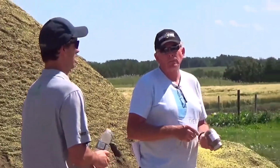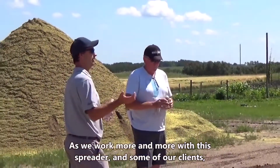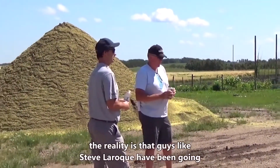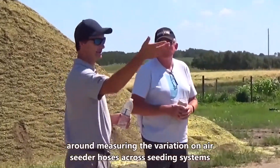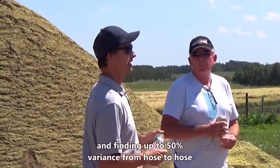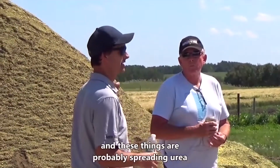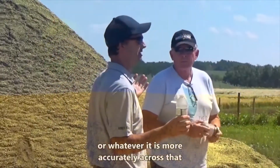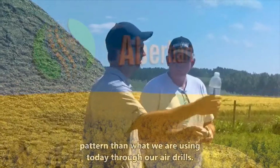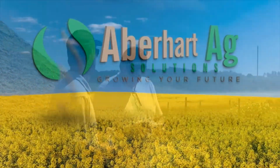And as we work more and more with this spreader, the reality is guys like Steve LaRock have been going around measuring air seeder hoses across seeding systems and finding up to 50% variance from hose to hose, from one end of the machine to the other. And these spreaders, probably spreading urea or whatever it is, are more accurate across that pattern than what we're using today through our air drills. So yeah, good point.